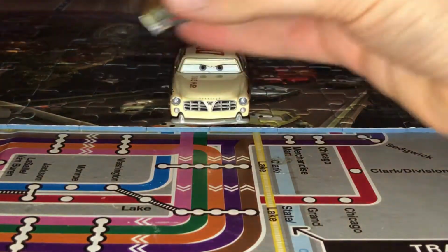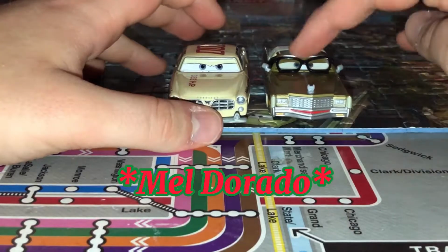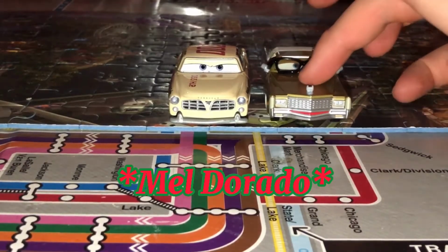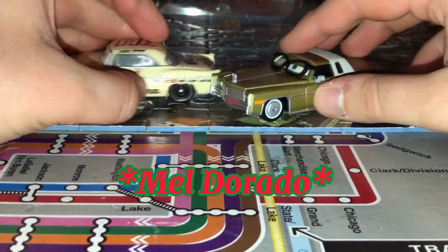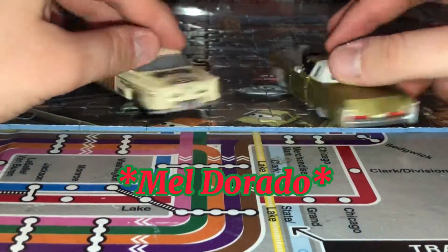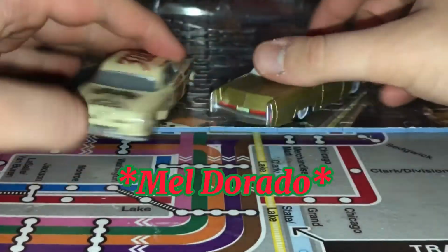So let's compare him to El Morador. I do not know his name at the moment, but please let me know in the comments if you know his name. Even though the models are very similar, El Morador has glasses on. He's from Cars 2, and he says Fishbowl, and Leroy says Leroy.